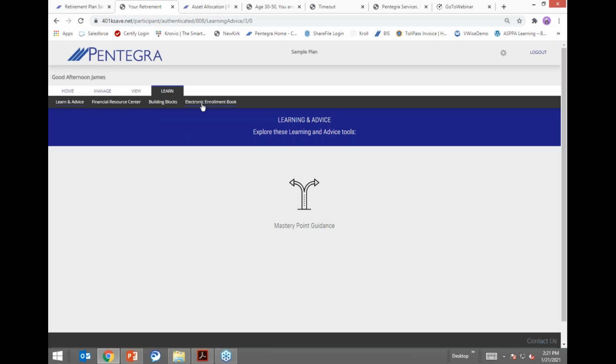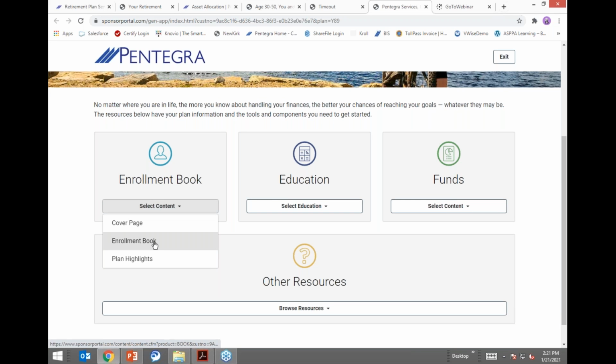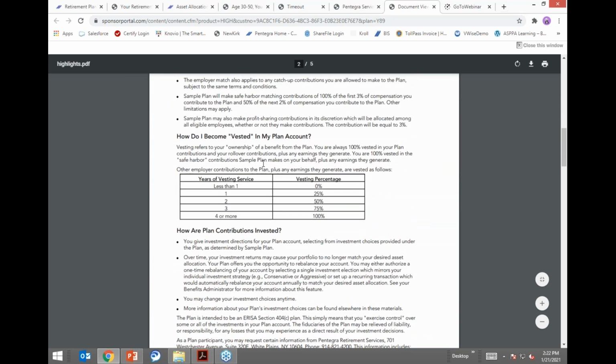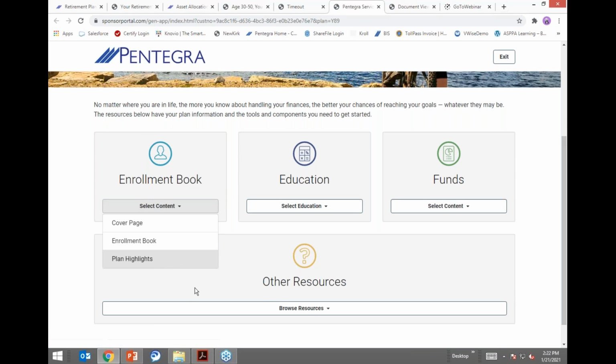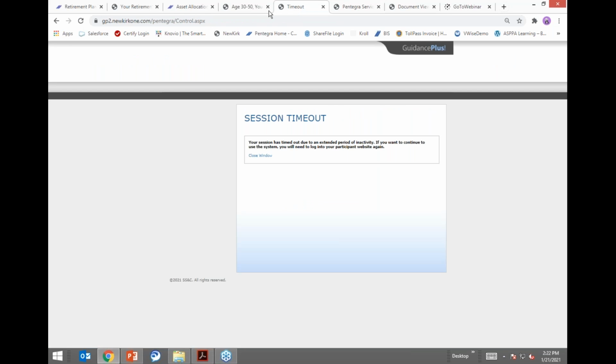Last but not least, the electronic enrollment book. This is not just for new enrollees. This is a great way to just learn a little bit more about the plan. Once you click on that link, it'll have the enrollment book, which has a lot of education information. It also has the plan highlights, which when you pull them, it'll pull up a document that says all the main things that participants want to know. When can I participate? When do I come in? How does the bank or financial institution or employer participate or contribute to the plan? What's the vesting schedule? All those questions are answered by just downloading that plan highlights. Other resources, it'll take you to the Financial Resource Center, or if they want to print out all the funds and their performance, they can go to the select investment information and it'll print that out.